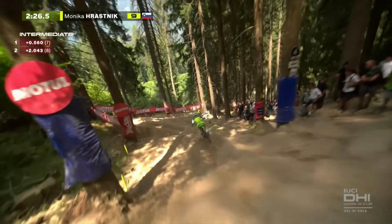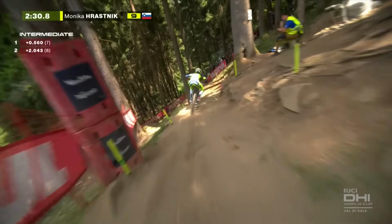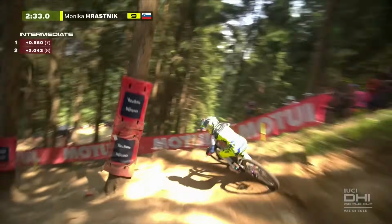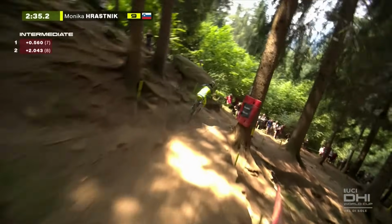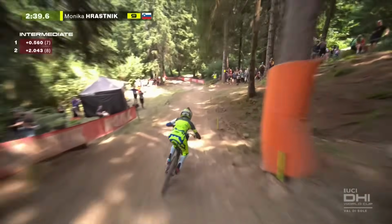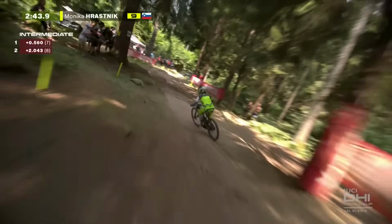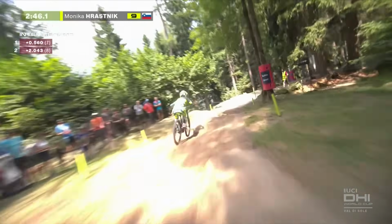I'm not really seeing any mistakes here from Monica. She looks like she's having a really smooth run. Yeah. Kind of sticking to her game, which is sometimes hard to do when you qualify first and you have that added pressure. So top 3 covered by 2 seconds. Currently, Rasnick would just be inside the top 3 and no more. She didn't quite get the jump out of that root section that some of the other riders did.